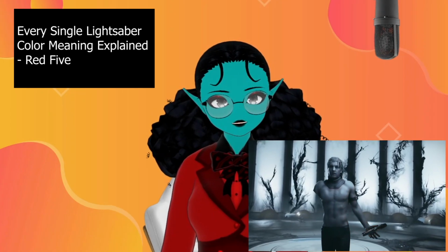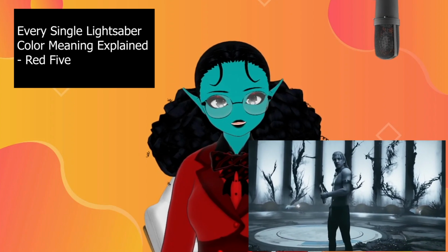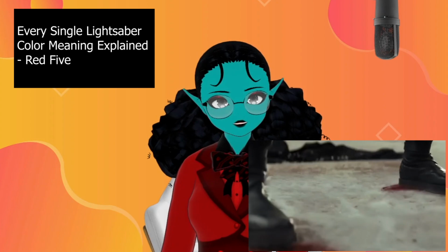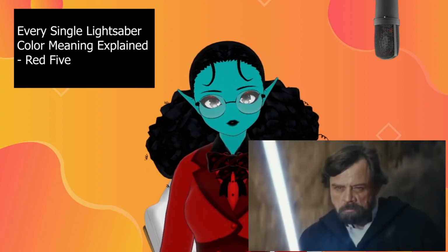Kylo Ren's is slightly different. During its bleeding process, his crystal became cracked and unstable. The design required it to have lateral vents on either side of the handle in order to divert the extra heat generated.